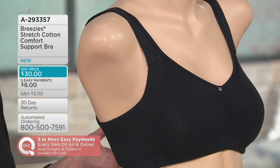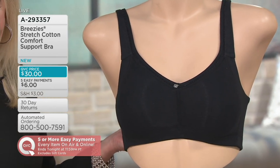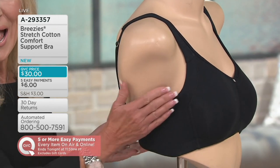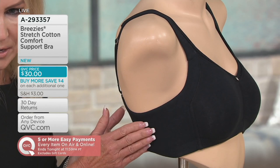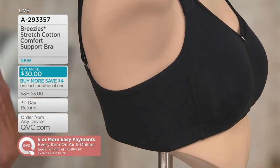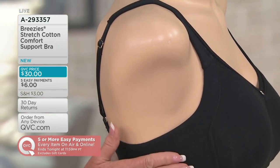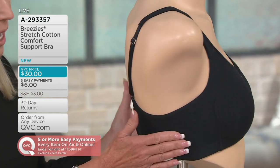So kind of run me through some of the features that are going to give me that uplift and support. Absolutely. Full coverage over the breast. This is the wire-free selection, but I do want to quickly show you how much fabric we gave you on the side of this wire-free version. So, if you're a bust line that kind of is going east-west at this point, this will keep you all contained, because, again, there's just so much smoothness coming back.